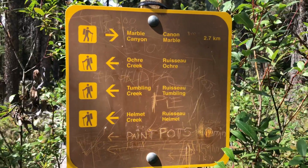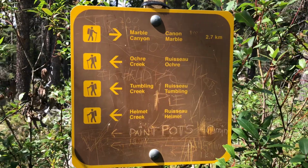It's the afternoon of August 14 and I am on the Marble Canyon Trail. I was going to do the Paint Pots to Marble Canyon, but when I got to the parking lot it was packed, and not only that, there's a huge tour bus here, so I'm going to avoid the crowds at Paint Pots and do the Marble Canyon first. But I do promise I will show you them both.